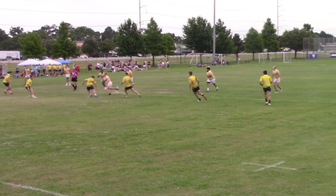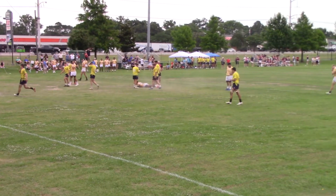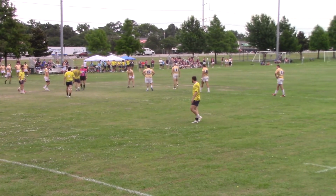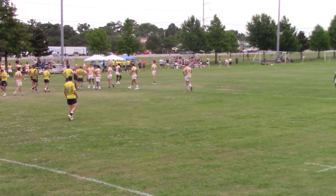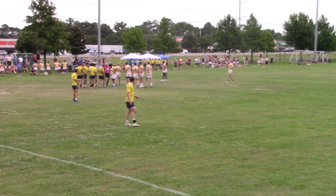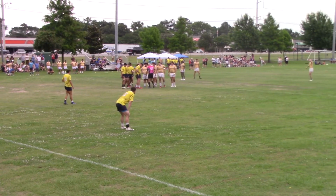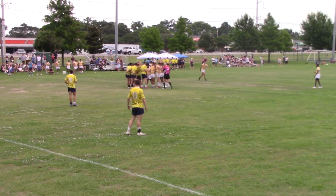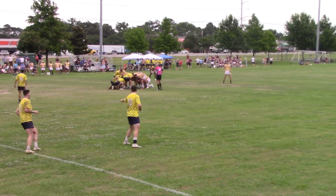Quick tap by the 9, straight ahead, moving to his right, offloads, ball is knocked forward, and kicked forward, effectively ending the play. Referee whistles it back to the mark. Referee will indicate where the penalty occurred by making a mark on the ground with his boot, and that's where the play will resume. Looking for a little bit better area to work with on the field for the scrum. Like to have nice, strong footing in this position for safety, of course.